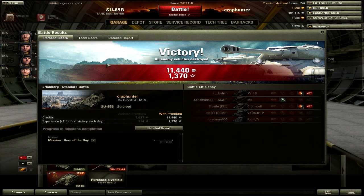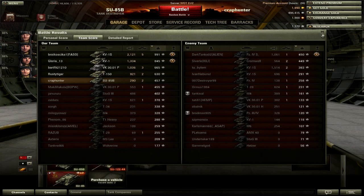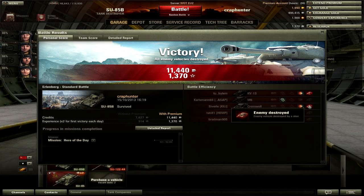I spotted most of them. Unfortunately, I shot and some of them ricocheted. It's just the RNG shoot. It's RNG slash bad timing slash misses. But there you go. So that's very impressive. All these other tanks, pretty much all of them were either tier 5 or tier 6, and they died before me. And I was able to kill 2 tier 6s. And that's impressive. I will say, that is impressive.